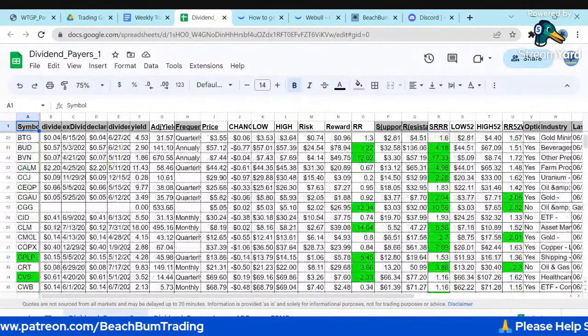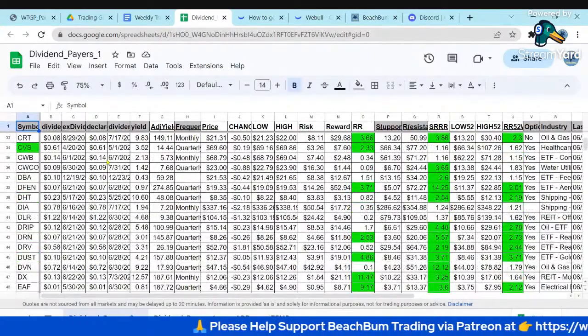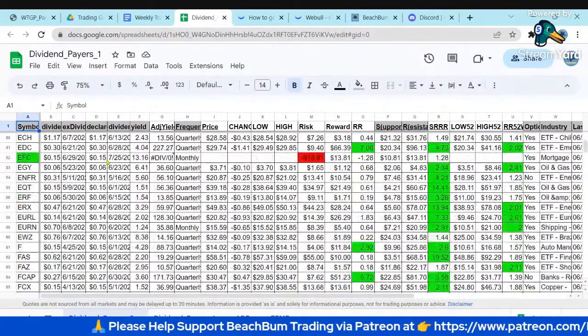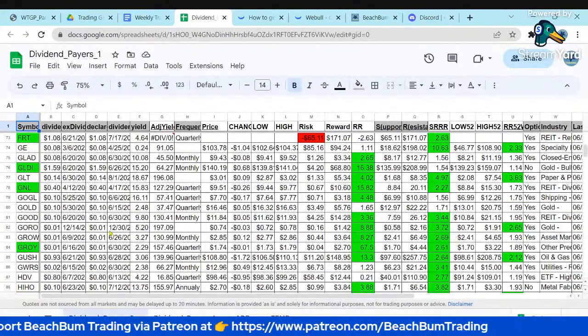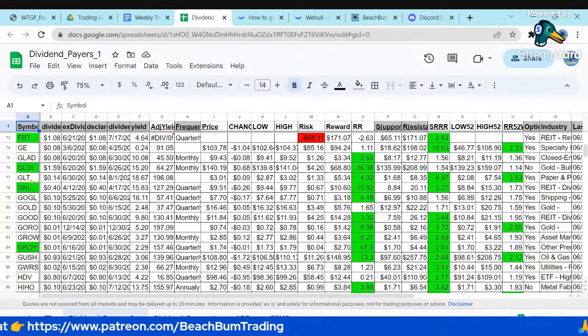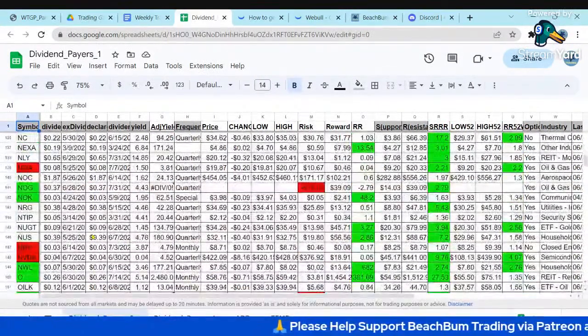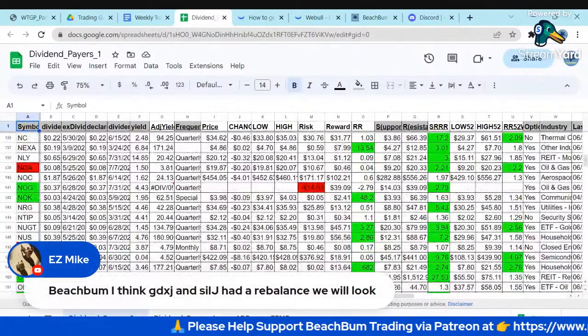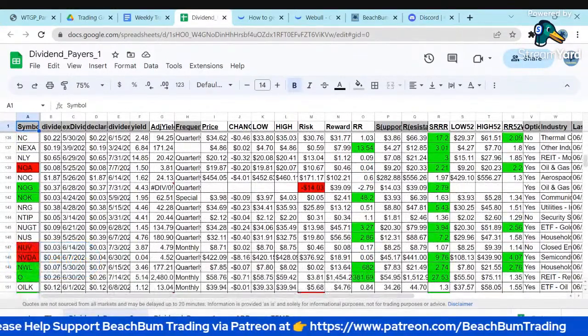So Easy Mike is talking about GDXJ and SILJ, which are the dividend payers on the gold and silver miners. I don't know if I have GDXJ. What's the gold one? GDXJ. I don't have that one in here right now. Well, I do have SOVJ. He's mentioning they did a rebalance. I don't know if that's related to the Russell rebalance.